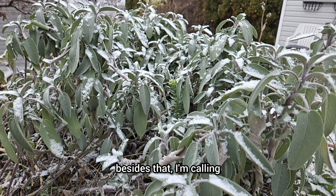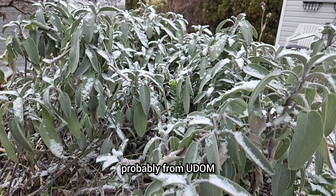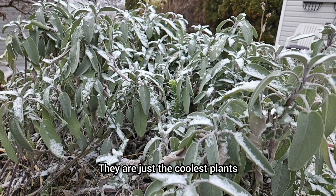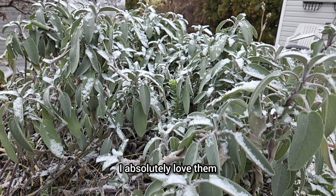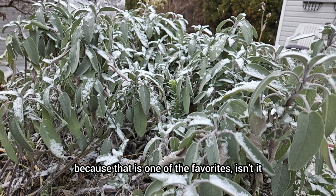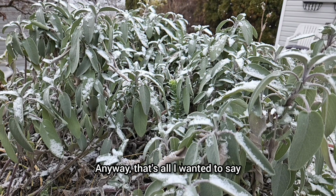Besides that, I'm calling because I have an amazing collection of Haworthia. I don't know how Ken's brought them home, probably from you, Don. They're just the coolest plants. I just discovered them a few years ago, but oh my God, I absolutely love them. That is another genus I'll be talking about as we go through the spring, because that is one of the favorites, isn't it?